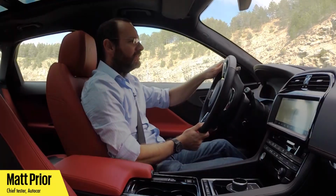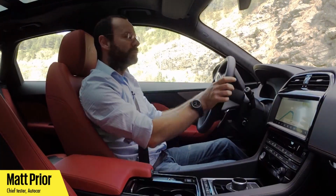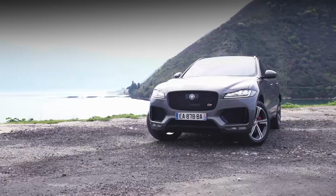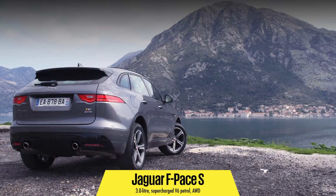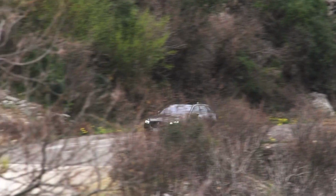Performance crossover for people who love driving. That is what Jaguar is calling this, which is the new F-Pace. Crossover, SUV, 4x4, call it what you will. It is Jaguar's answer to the Porsche Macan, Audi Q5, BMW X3, pushing up towards the next class above.